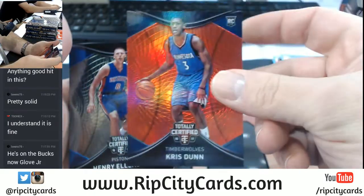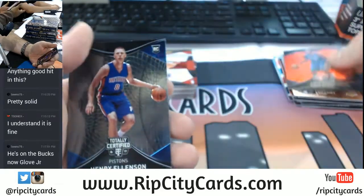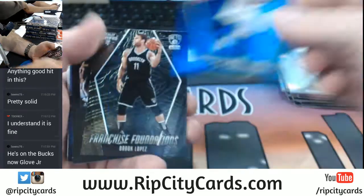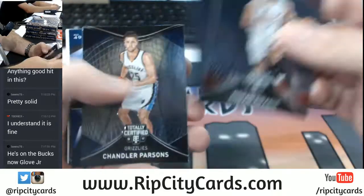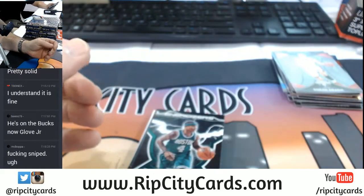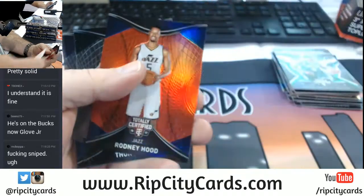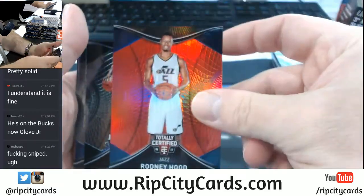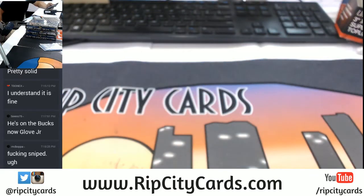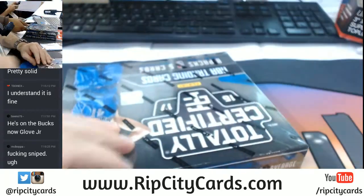Chris Dunn to $1.99. He's going to be at the Panini party, I'm being told. I was on the blue line. I saw the blue line runs like... Karl-Anthony Towns, Franchise Foundations to $99. Which is nuts. Yeah, that's what I go through. That's what I saw. Rudy Gobert, Jazz. There's like a skywalk above the highway and stuff. That's been dope. Rodney Hood to $1.99.